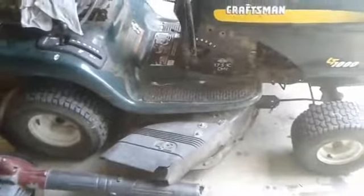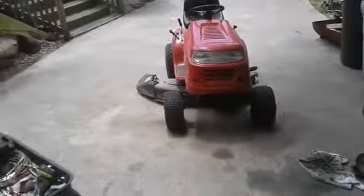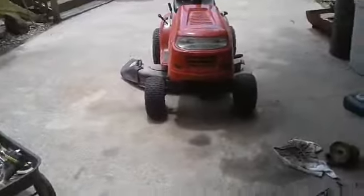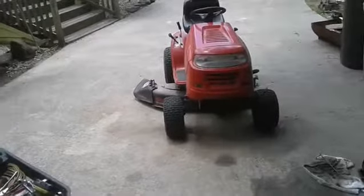This one here's got a 42-inch, but I live on just under an acre and a half, and so the bigger the deck, the more I can get done, so the less time I spend on it.